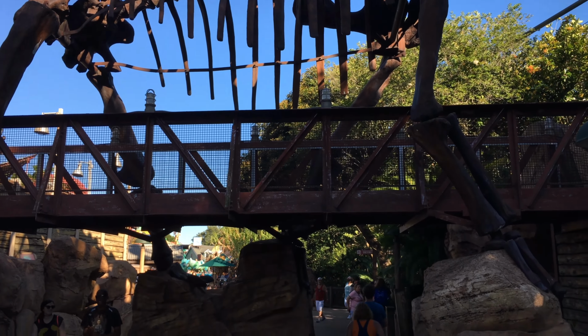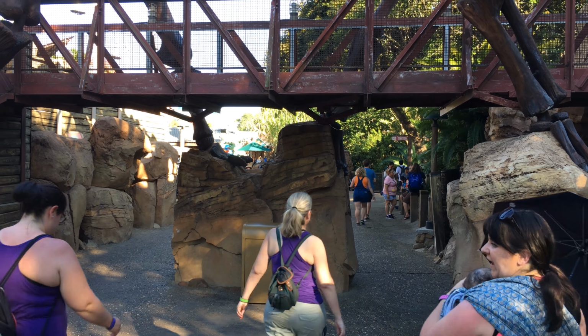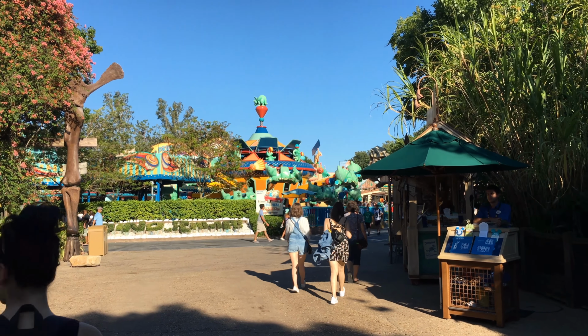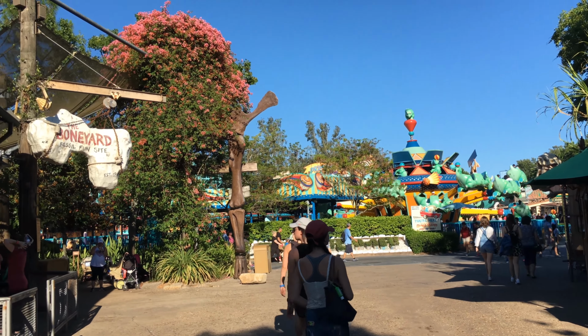And they actually get to cross this bridge over into another area, which we'll show in a minute, and it's a lot of fun for them to just explore the different areas of the Boneyard. You see Chester and Hester's over there, and we'll take a look at that here in a few minutes. But for right now, here's the entrance to the Boneyard.